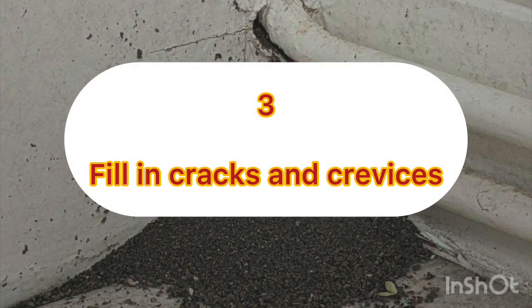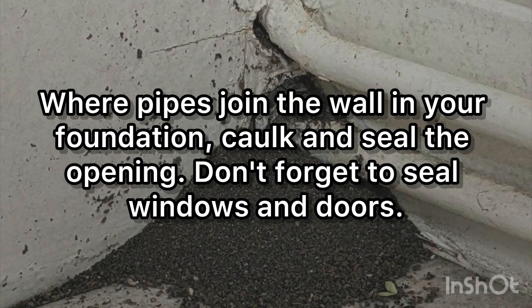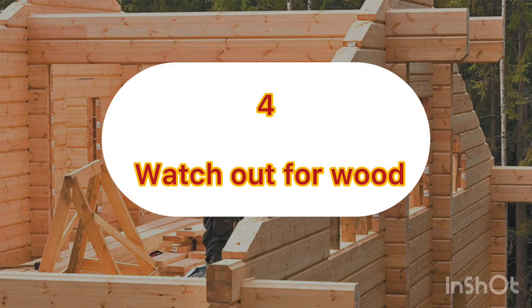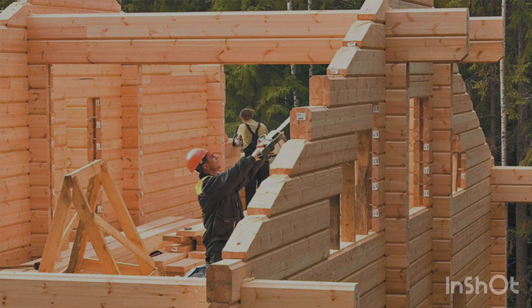3. Fill in cracks and crevices. Where pipes join the wall in your foundation, caulk and seal the opening. Don't forget to seal windows and doors. 4. Watch out for wood. It's critical that you avoid leaving tree stumps in your yard or stacking firewood up against your house because termites are drawn to the cellulose in wood.